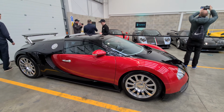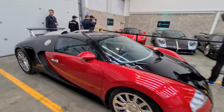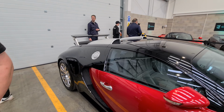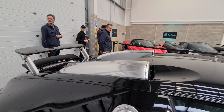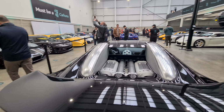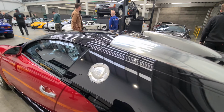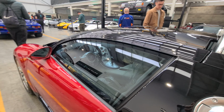Looking behind us we have another Bugatti Veyron, this time a much better spec, red and black. Looks more like a traditional Veyron spec. I do prefer this. And there's that massive W16 8-litre quad turbo motor. 1001 brake horsepower, taking it to I think 253 miles an hour.